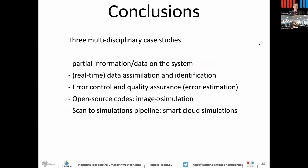So in conclusion, this was a talk about 3 multidisciplinary case studies of data-driven modeling that we do in Luxembourg. In all cases, we have only partial information and data on the system. We would like to do real-time, if possible, data assimilation and identification. We would like to control the error.